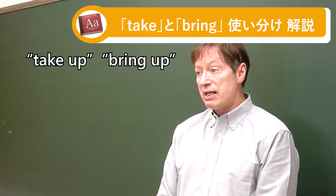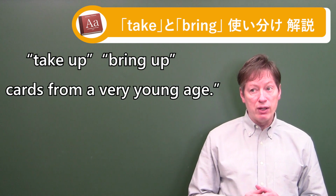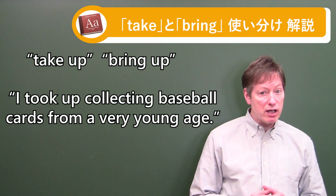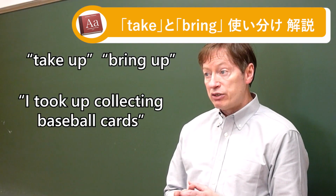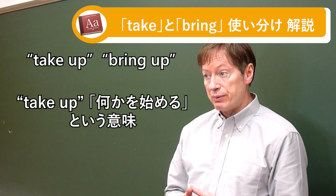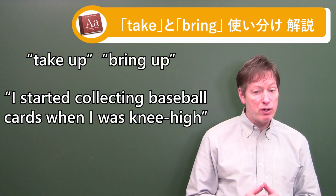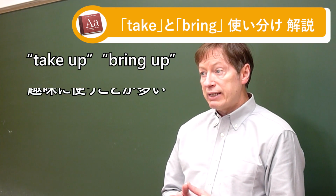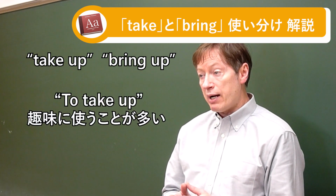Now, let me give you an example in the sentence first. So, I took up collecting baseball cards from a very young age. I took up collecting baseball cards. Take up here means to start doing something. So I started collecting baseball cards when I was knee-high, so to say. So to take up is to begin something, especially a hobby.